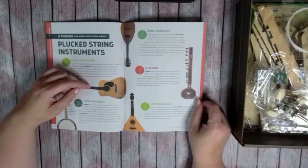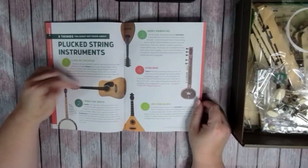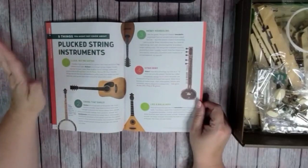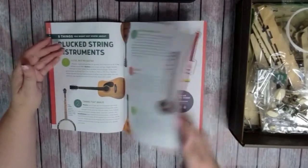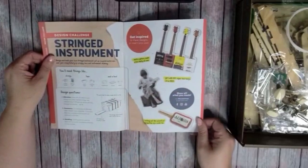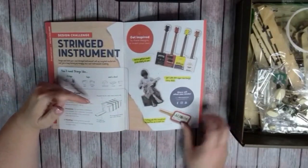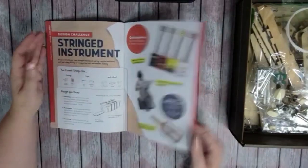My dad has a 12 string that I grew up listening to him play. And he's had other guitars, but I love the 12 string. That's my favorite. And then a design challenge. Oh, that's fun. All toys and rubber bands.